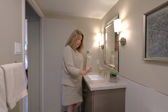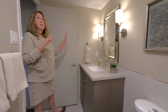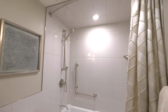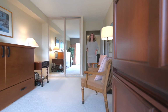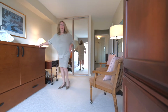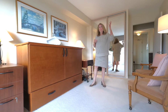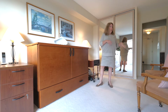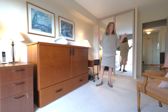Very private, granite counters, lovely vanity, new toilet, mirrors, and a renovated bathtub and tile. The owner has chosen to make this multi-purpose. This is actually a bed in here for your guests when they come, but the owner also had an office, and this actually transforms into a desk and a sitting area. So this is such a large room, you can do whatever you want with it.